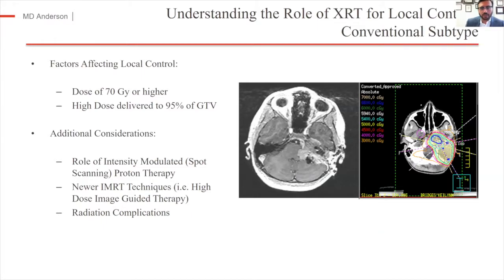Dose matters, and the ability to deliver that dose while shielding radiation-sensitive structures such as the brainstem and the mesial temporal lobe structures is important. And so this has implications with regards to surgery, where while of course we want to get a radical resection, at the very least you want to clear disease away from those radiation-sensitive structures.